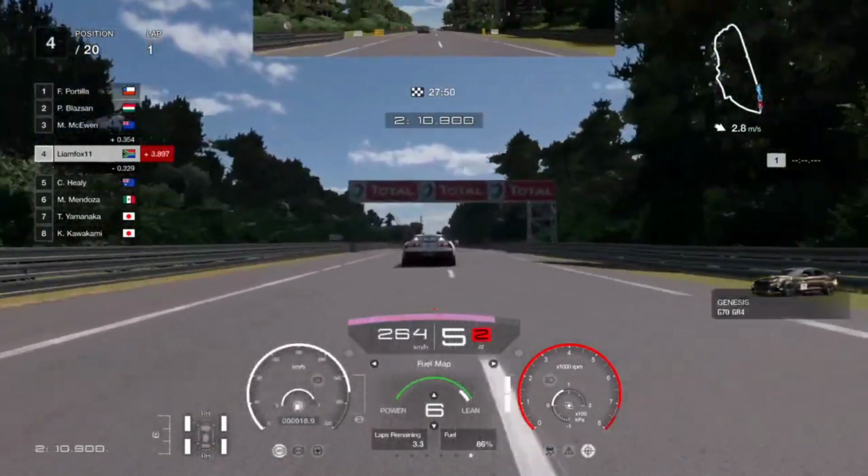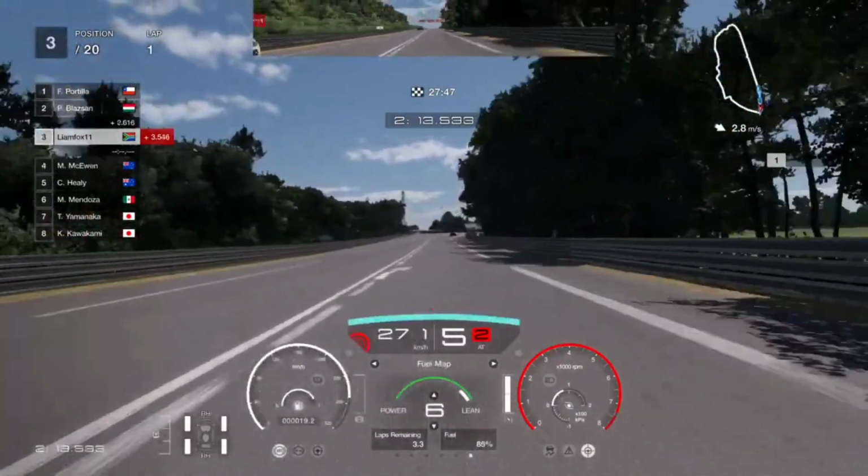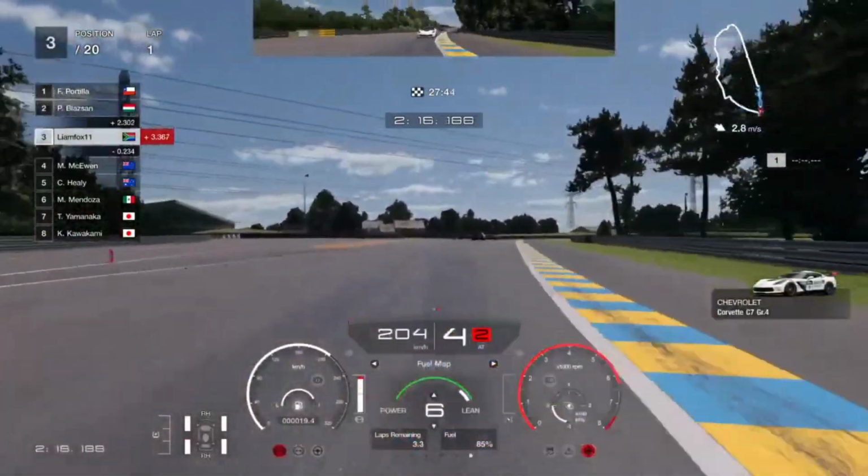So that's why I always recommend playing it on easy difficulty. If you want a bit of a challenge, go to medium or even hard, but if you don't win, don't come back and fight with me.